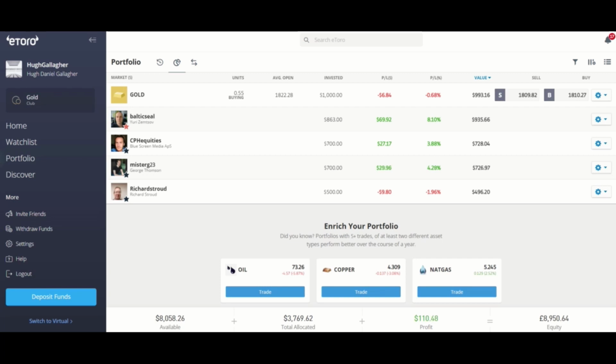So just a quick eToro portfolio update. And I'm going to actually go through and do a bit of an experiment with Mr. Richard Stroud here. I was going to swap out everything into Baltic Seal.